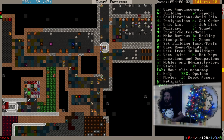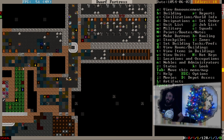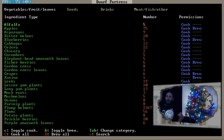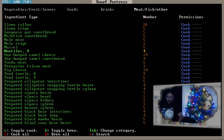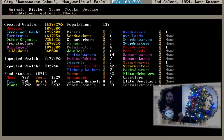We've got egg boxes. What am I talking about? We've got some turkey nest boxes, or scrotum birds, as I prefer to call them. And they should be churning out absolutely ridiculous numbers of eggs. Let's have a look and see how many we've got. Kitchen, seeds, drinks, meat, fish, other. Cheese, bobbleheads, eggs, chimpanzee sweetbreads. It's probably going to be under T for turkey eggs, right? T, tiger meat, turkey hen eggs. 72, not nearly as many as I'd hoped, but it's not too bad, is it? It's all fine, no need to worry.